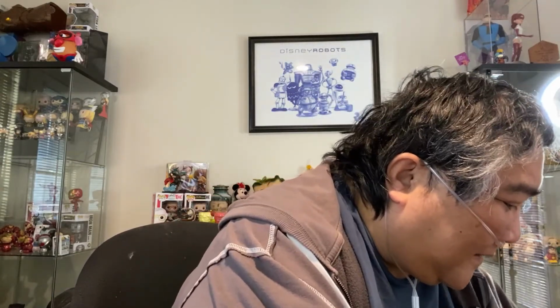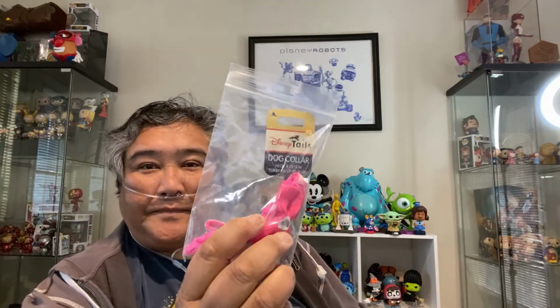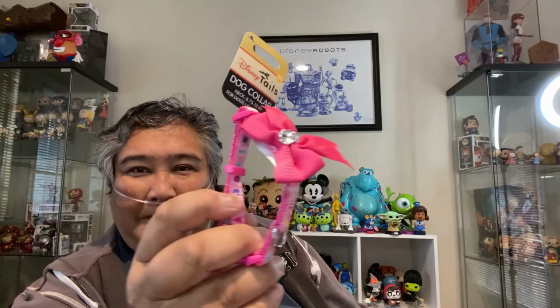Let's see. I don't know if there's going to be anything else in here. Oh no. There's something else in here. There is a dog collar. Dog tails. Let's open it up. I wonder if this will fit my dog. She's got a little chubby neck now. She's a small dog, but she's got a chubby neck. She's next door at my mom's place. I think this might fit her. How cute. Look at that.